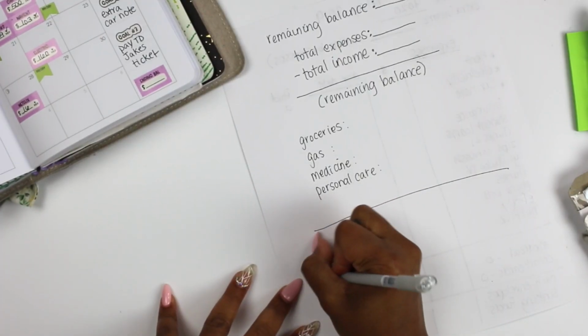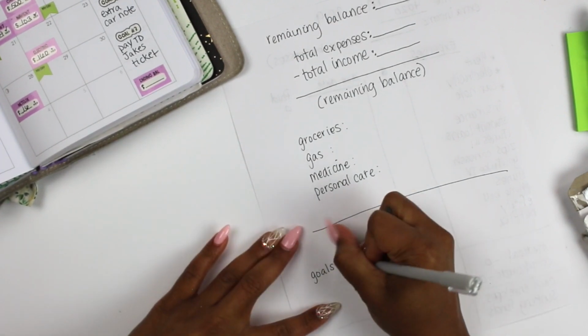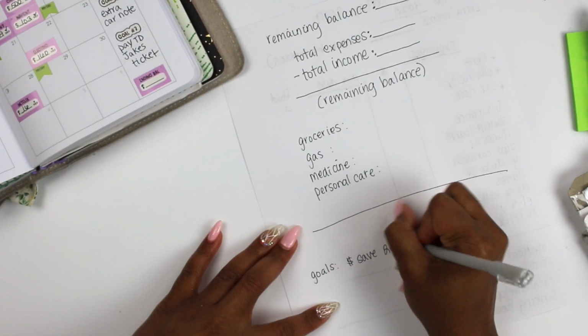But if you plan it out and write it out, then you'll be able to see where you want your money to go. Now, another thing I like to do is also write out my goals. So if for this month I want to save at least $200, then I put that. I want to save $200. And that lets me know somehow, some way, I want to save my money somewhere. And that gives me an idea of where I want my money to go.